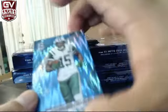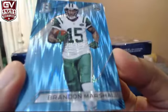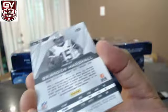And for the Jets, Brandon Marshall, base. That's Husker TV, 45/49. Last pack from this box.